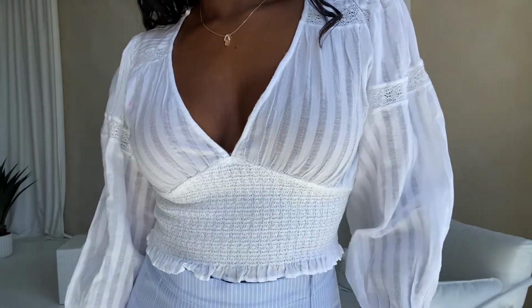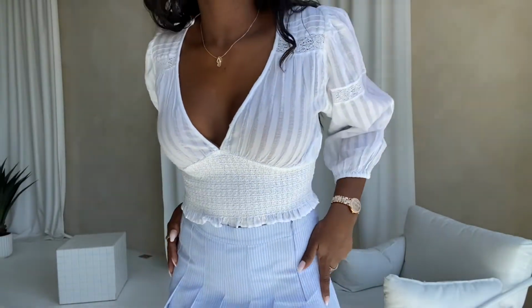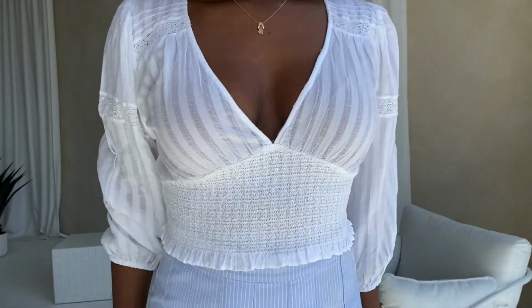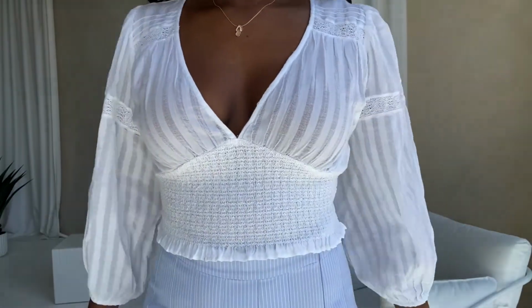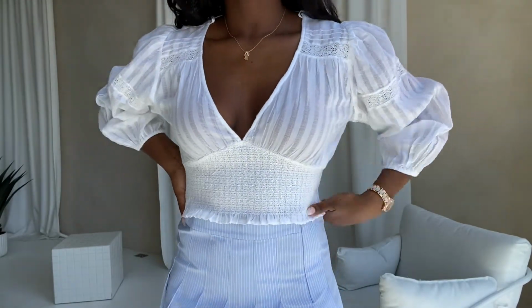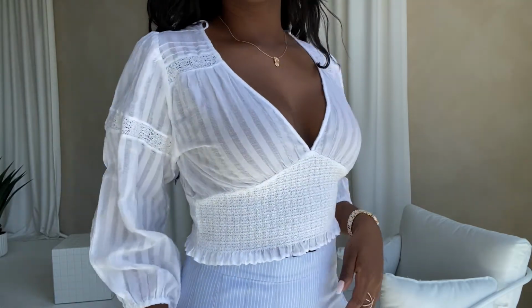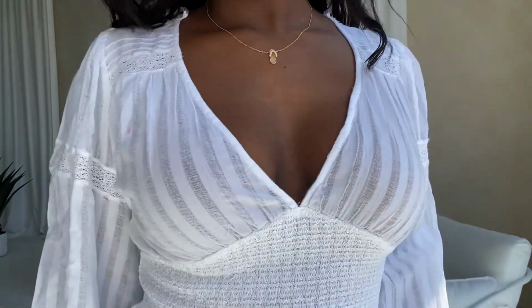What would you call this top? Is this like a peasant blouse? I don't know, but I love it. The neckline is gorgeous. The puff sleeves, also gorgeous. I feel like because of the neckline, it's a really good day to night kind of top, or even if you want to just be bright at night, I think it would be really well suited to a dinner out.